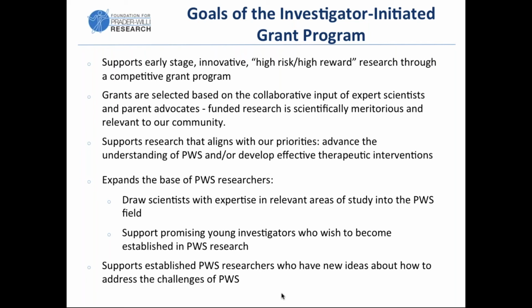And we really focus on research that aligns with the priorities of advancing our understanding of PWS and developing effective therapies. Another really important aspect of this program is to expand the base of PWS researchers, those who might have expertise in other areas that are important for PWS, such as mental health or obesity, and bring their expertise into the PWS field. We also use this program to support promising young investigators and to support investigators who are well established but who want to have an idea about something new to try.